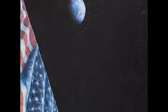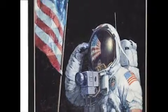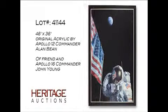Astronaut Alan Bean, lunar module pilot of Apollo 12 and 4th man to walk on the moon, painted this stunning 46 by 36 inch acrylic of Apollo 16 commander John Young. He's saluting the American flag on the moon. This museum quality original is superbly framed and ready to display.